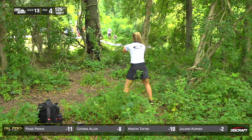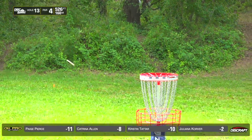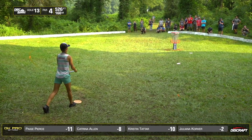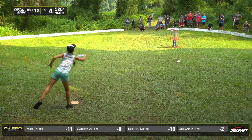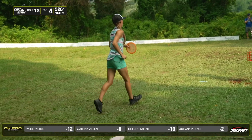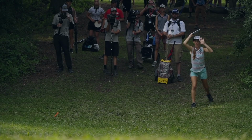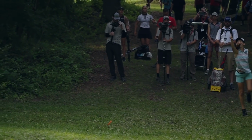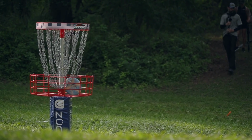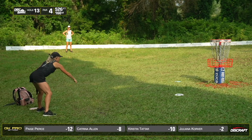And Kristin is farther right than I thought, and we'll have to go through some gaps. It's actually far enough right that she's got a line. Paige for birdie. Oh, wow. She's like, Kristin, you're not tying it up. I'm going to get this one too. Saves it after the errant tee shot, and with the miracle shot through the woods, cashing in on the 35-footer. Beautiful putt. Cat to keep pace.